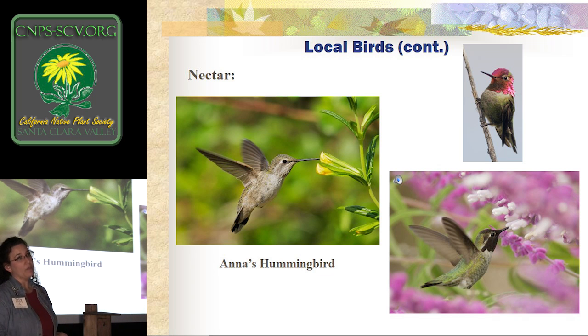Very, very territorial. The most common comment I get about the hummingbirds is, okay, I planted these sage bushes and I get one hummingbird. That's it. I want a whole bunch of hummingbirds. I like hummingbirds. I want more than one. Well, the problem is if you have one sage plant or even a couple of sage plants, you have one hummingbird that has declared those to be his sage plants, and he's not going to let anybody else near them except for maybe his mate of that particular year.